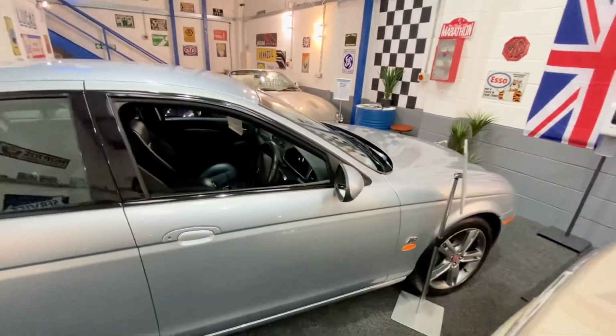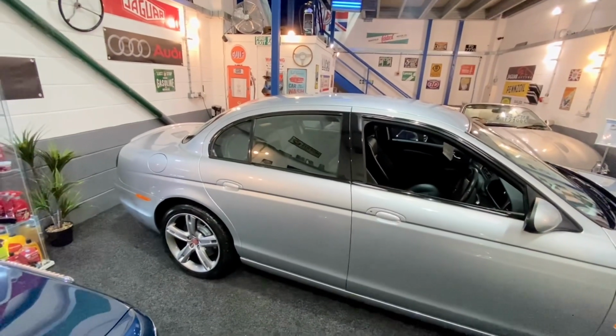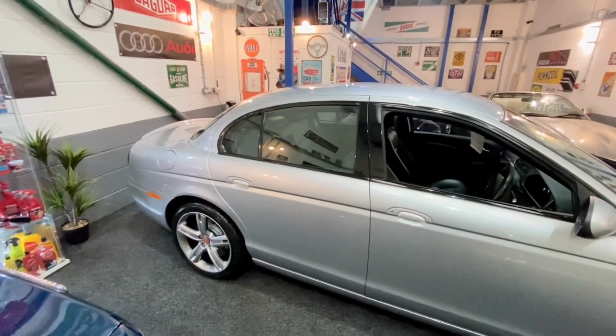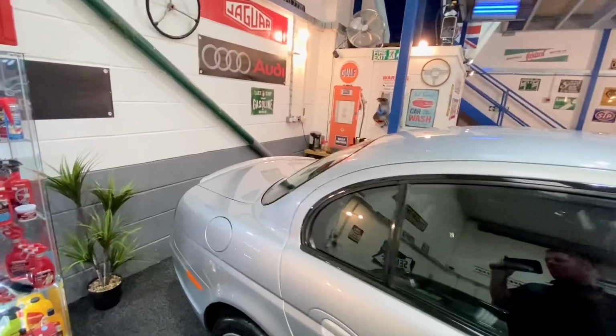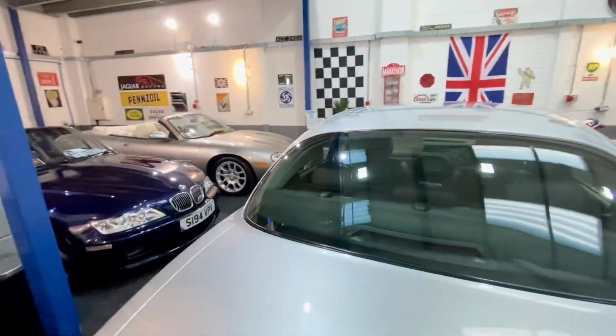If they need a new battery, if we test that and it's not the best, we'll replace it with a new battery. So everything on the cars gets touched and everything gets inspected. And if it needs renewing, we just do it.